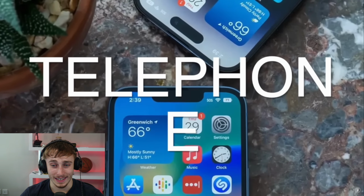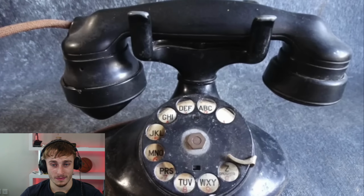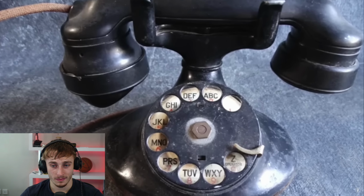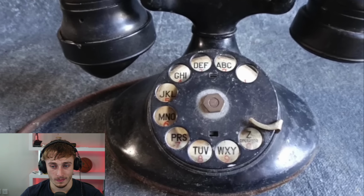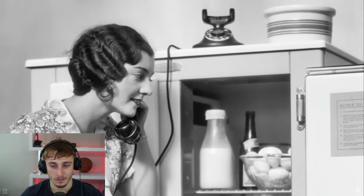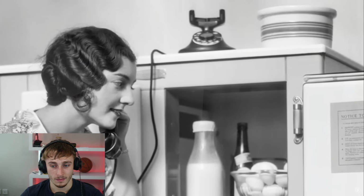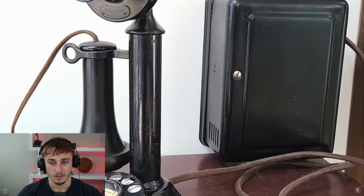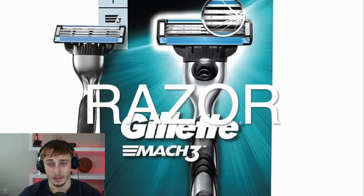Telephone. Now that's changed for sure. Telephones in the 1920s were mostly rotary dial phones. When making a call, the user would pick up the handset and listen for a dial tone. To dial a number, they would insert their finger into a rotating dial, corresponding to the desired number, and rotate it until it reached the finger stop. The dial then returned to its original position, signaling the number to the central exchange. Wholly different now.